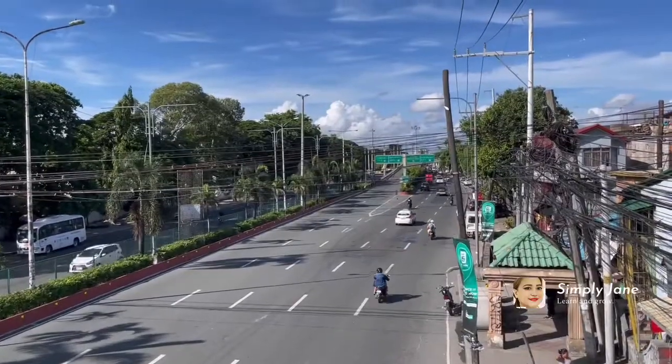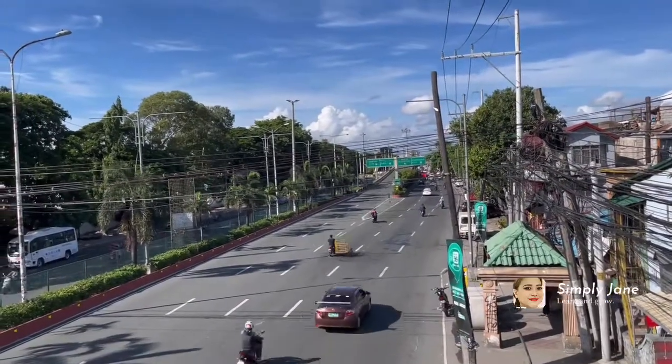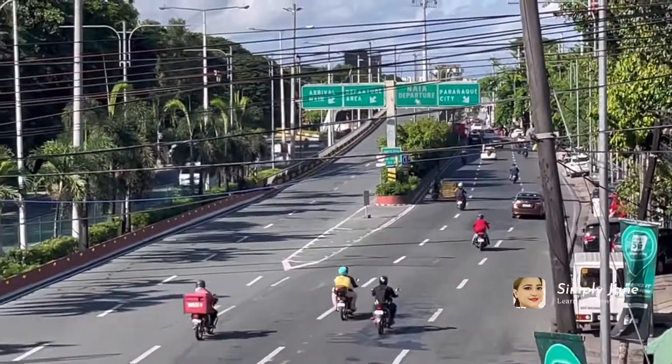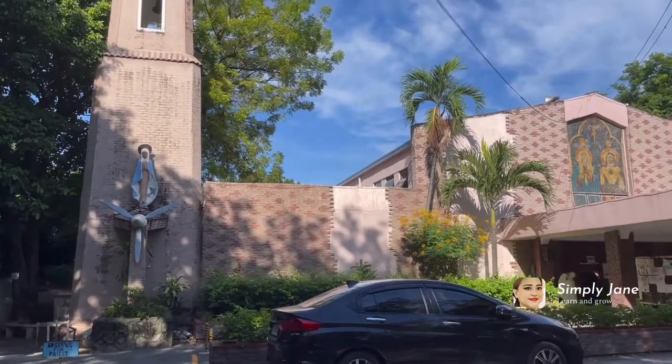For a little cinematography, I decided to go up the footbridge just to show you a little beautiful scenery. Look at that. So there are a few vehicles passing by, and so let's go to the church now.